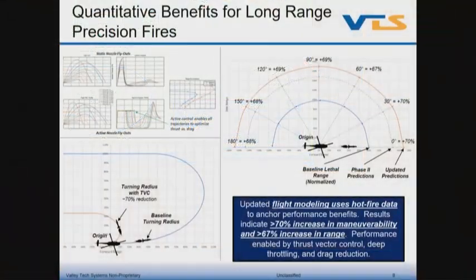And then in terms of range, we also crunched some numbers. Blue is the baseline for the application that we looked at. Gray is what we had quoted initially during the phase 2 pitches. We're eyeballing about a 45% increase in range. Then, based on our hot fire tests, we took what we learned, put it back in our model, reran the numbers, and we are now able to squeeze another 15% or so performance out of that. So now we're up to about a 70% increase in range, down to about 67% at some engagement angles. All things considered, it's a very enabling technology accomplished by thrust vector control, deep throttling, and drag elimination. So those are the three main enabling technologies that we bring.